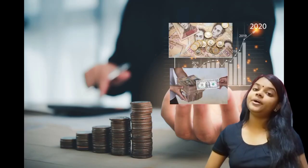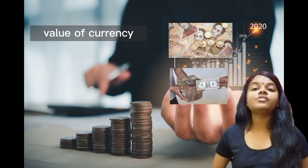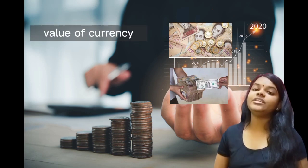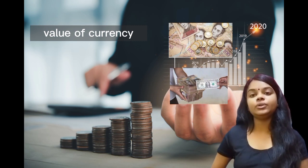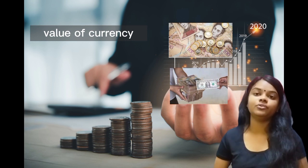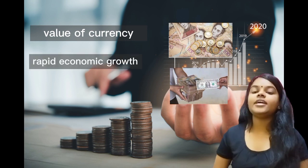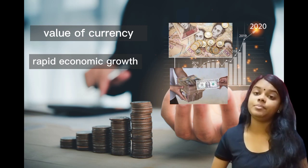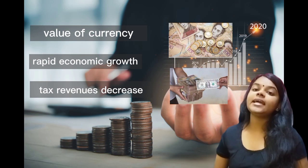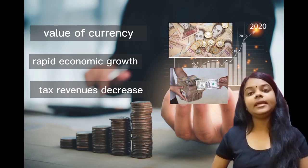Factors of hyperinflation in Venezuela. The first is the value of currency. The value of currency will increase unemployment, and higher consumer prices affect the many Venezuelans who are already living in poverty. Furthermore, Venezuela has rapid economic growth as measured by GDP. However, there has also been a higher unemployment rate. In addition, tax revenue decreases because of the excessive Bolivar printing.